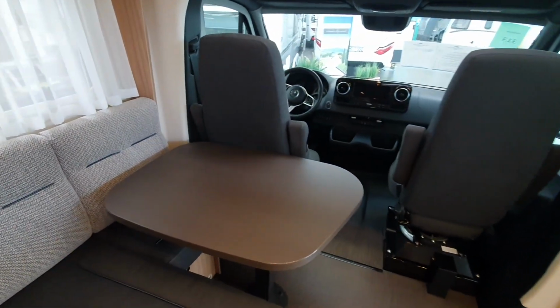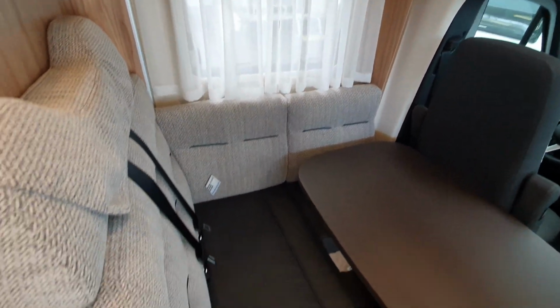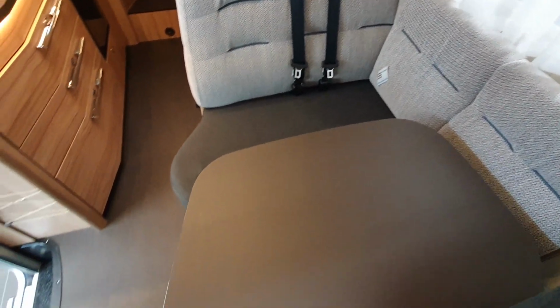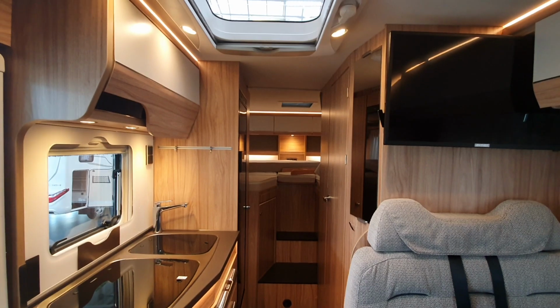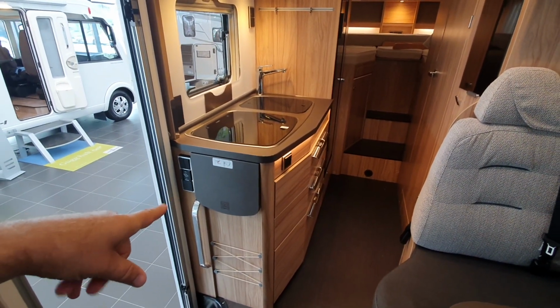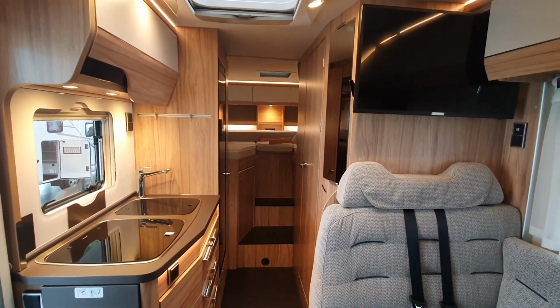Here, small table, so that's one of the problems for me. I like a big table, but there's a lot of seating room, so around the table it could be bigger. Sorry, it's not really a small table as far as tables go, but it could be larger, and I don't think it quite matches the look of the seats. There's a look down towards the back of the vehicle. Skylight up here. Extension to the kitchen. No, it's a very nice fan. Very, very nice fan.